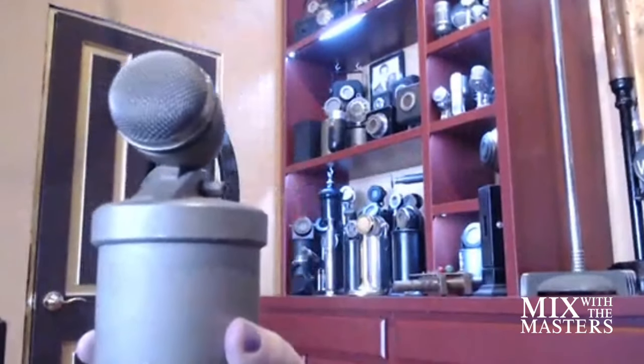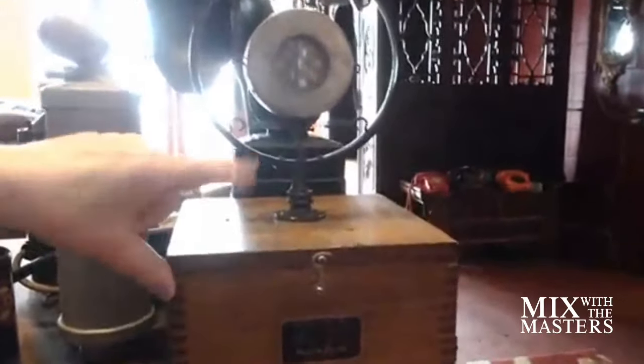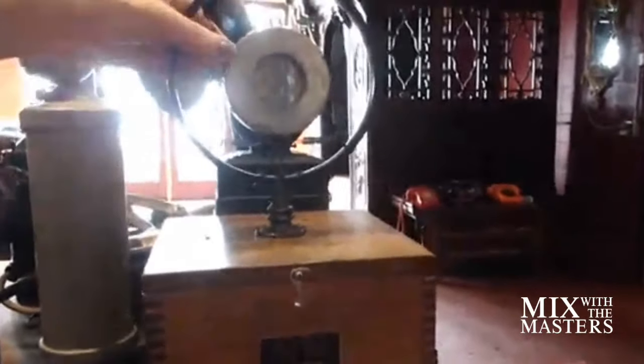But in fact, I have learned, and I am continuing to learn about microphones. It turns out that one of the earliest condensers, if not the first, was designed by E.C. Wendt for, I believe, Westinghouse. And that was this capsule right here. And this is built into an amplifier in a wooden box. Now this is a condenser mic. It had a power supply in the box and then the capsule.